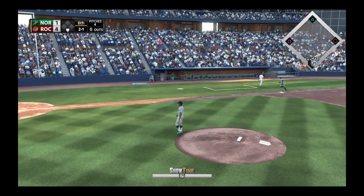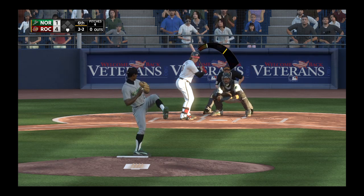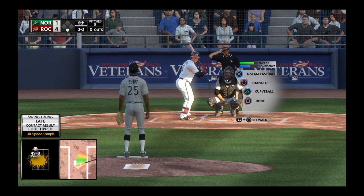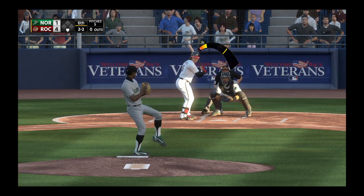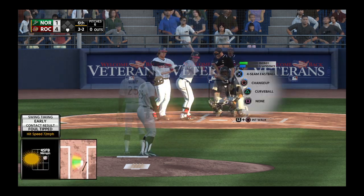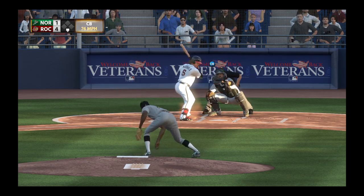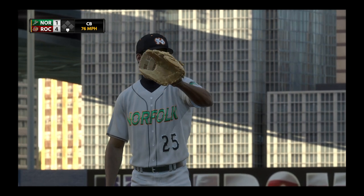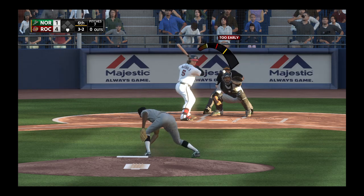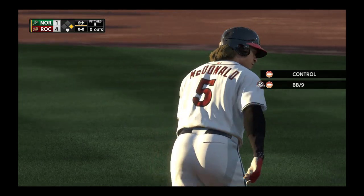Popped him up. Eubanks has room in foul territory, and this is going to wind up a foul ball. Here's another 2-2. That was a curveball that never really broke, stayed high. Well, I think that pitch is the result of a lot of foul balls. He might have tried to do a little bit too much with it, trying to get him to swing through it, but it just ended up taking off on him.